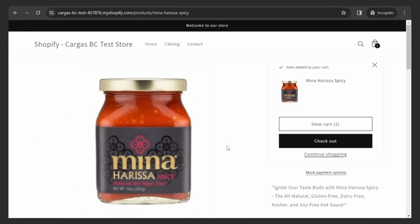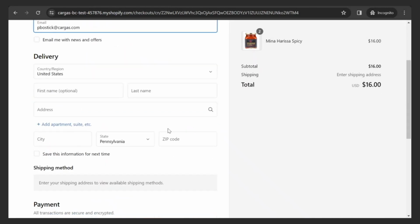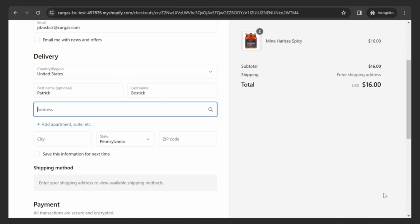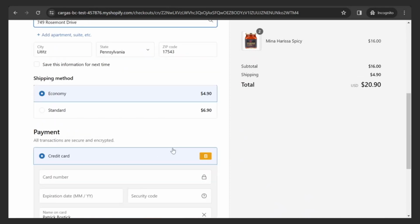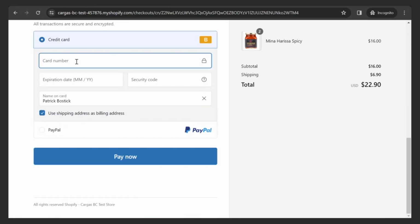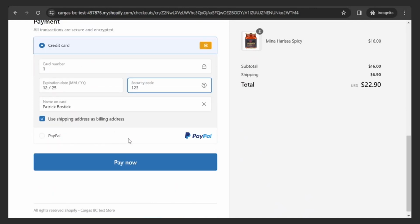I'm going to add it to the cart. And I'm going to check out. I'm going to put my email address in. You notice I'm not entering a customer number or anything like that in here. Yeah. Put my email address in. I'll put my address in because it's got to be shipped, and it's either going to be standard or economy. I'm going to go with the standard shipping because it'll get there a little bit quicker. And I have a dummy account for a credit card, and I'm going to pay.